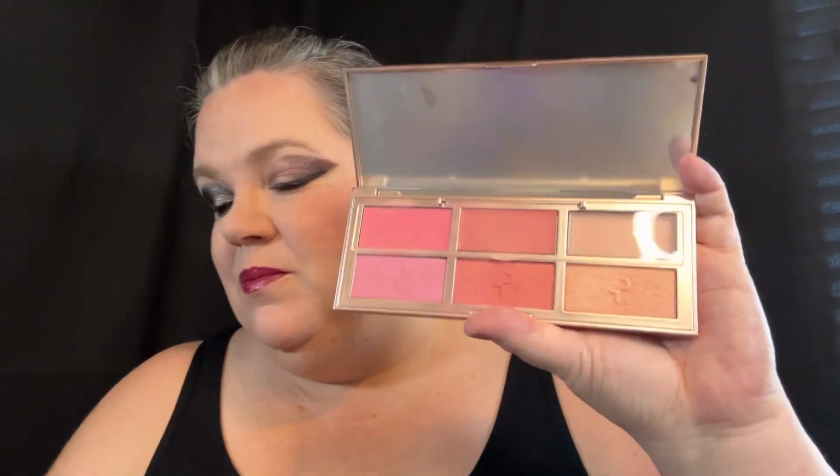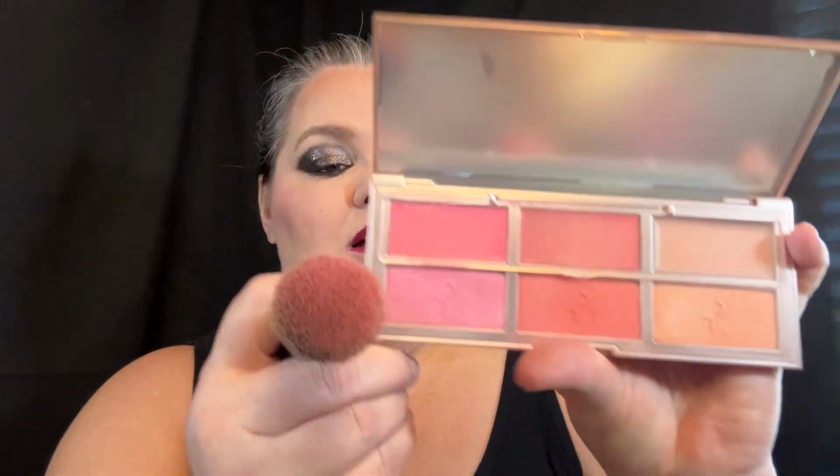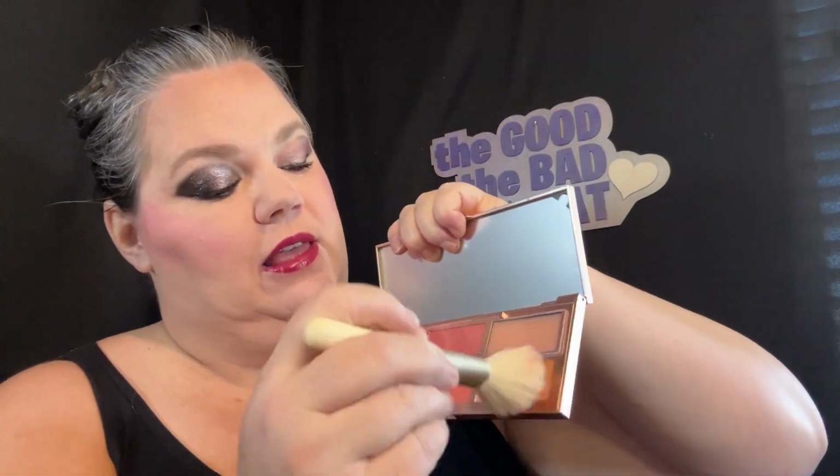So I forgot I didn't film it. I thought I was, but I went ahead and went into my Patrick Ta trio here. This is the Patrick Ta Major Headlines, and I haven't used it in a while. I forget how much I love it. And so I'm going to go into the color again, Giving Flirty, and I do think this is Giving Flirty, and just up my pink. And then I want to go into Giving, what is this one called? Giving Glossy, which is this highlight right here.